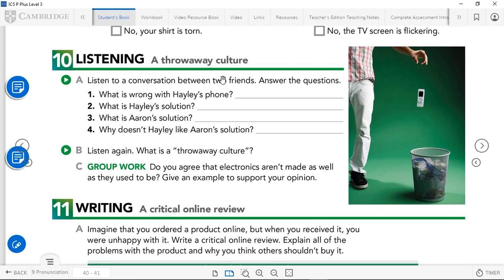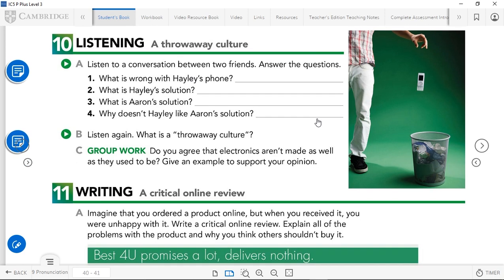A throwaway culture. You're gonna listen to a conversation between two friends and answer these questions. And also answer the extra question, what is a throwaway culture? Okay, so take your time to listen to this as many times as you need, and then we're gonna check, okay? Okay, so let's listen.